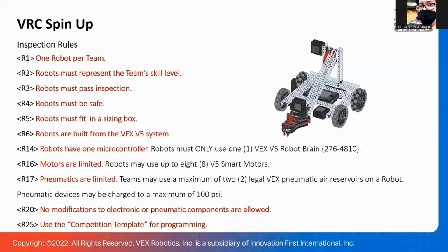R25. Use the competition template for programming. Since the match includes both autonomous period and driver control period, teams must use a provided competition template or function equivalent to accomplish this and make sure the match plays smoothly.